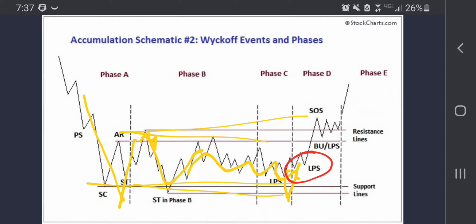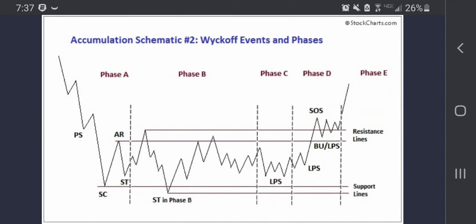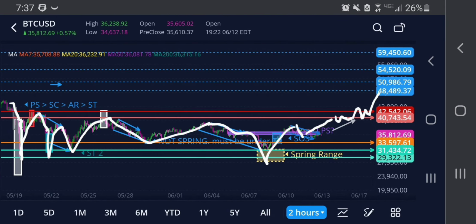It's very difficult. And then once that happens, we need to pull up, see a sign of strength. And then there's that natural backup. And it could go as low as here or the next point of last point of support. And then it's parabolic from there. So that's what I see developing. It's just following this to a T, if you look at what it's doing.